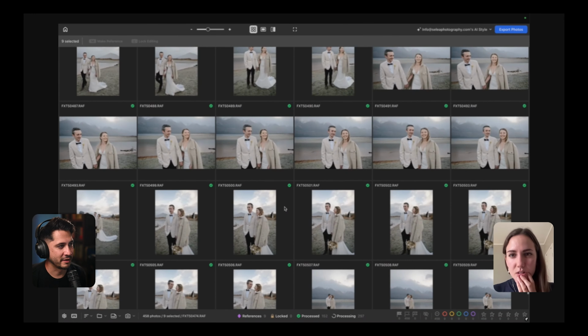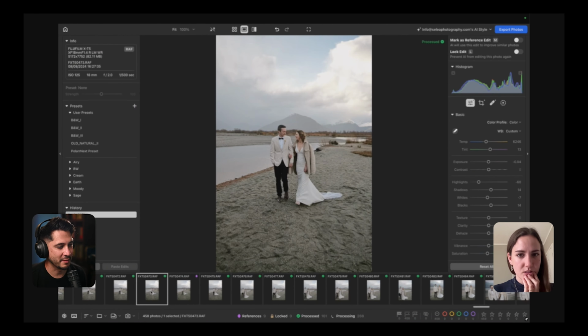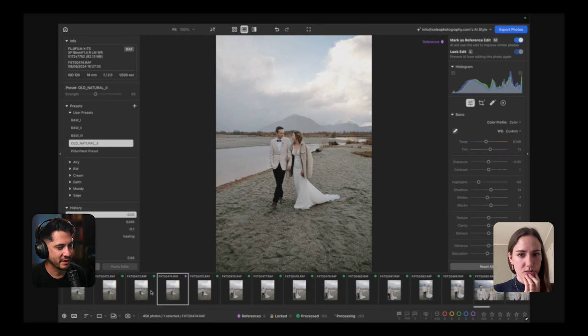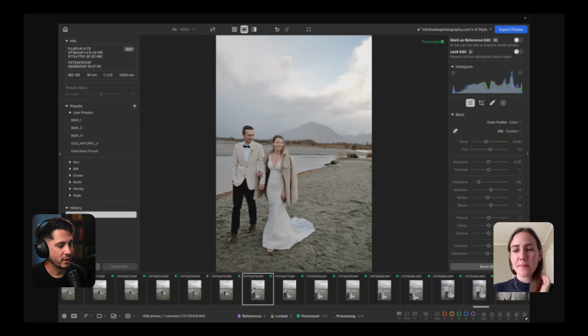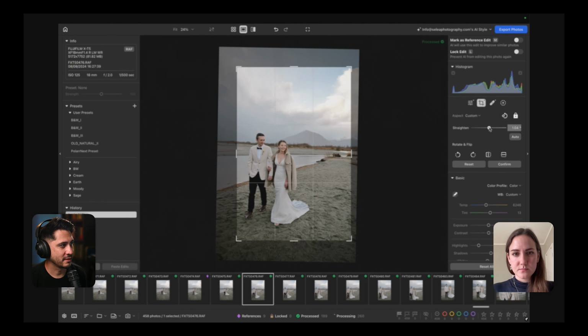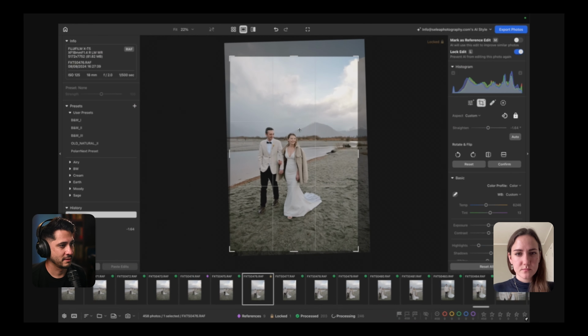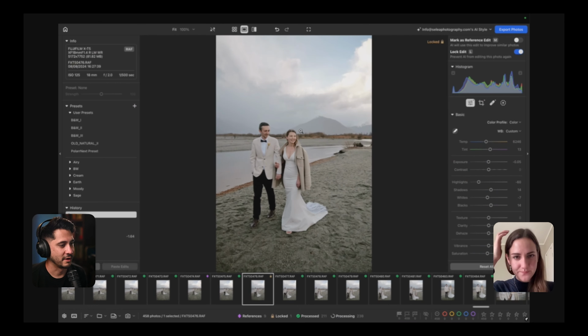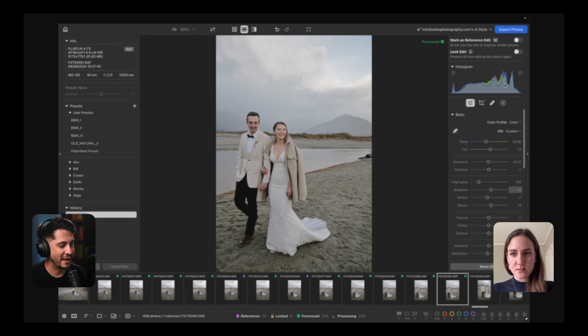Where was it? So start from the beginning of that sequence. Take it back, go a couple to the right to 476. So from here, adjust the crop. Maybe like that. Awesome. So now mark it as a reference and it should update those similar ones. There it goes, easy.